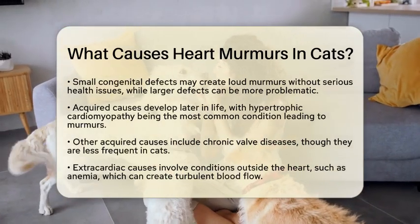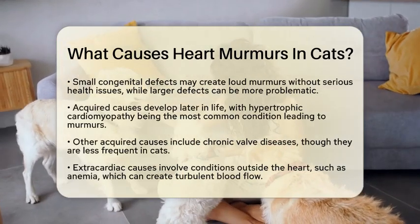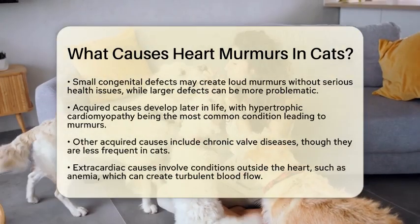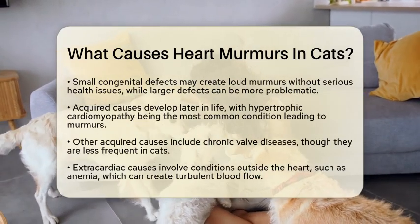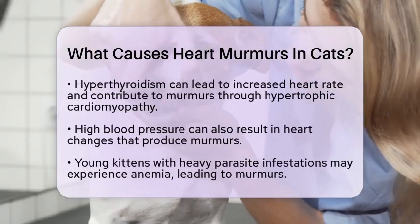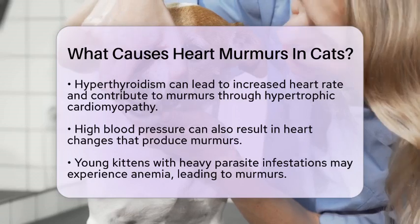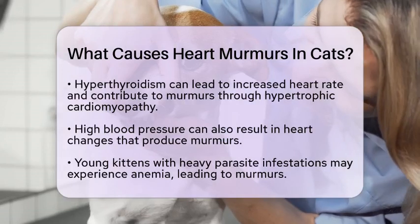Other acquired causes include chronic valve diseases, such as aortic or mitral insufficiency, although these are less common in cats. Extracardiac or systemic causes involve conditions outside the heart that affect blood flow or heart function. For example, anemia, which is a low red blood cell count, can reduce blood viscosity and create turbulent flow. Hyperthyroidism, where excessive thyroid hormone increases heart rate, can also lead to hypertrophic cardiomyopathy and murmurs. High blood pressure can cause changes in the heart that lead to murmurs as well.